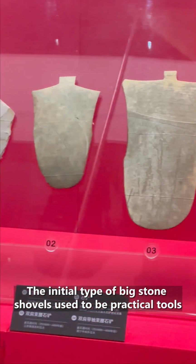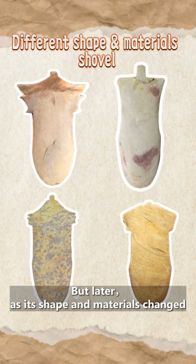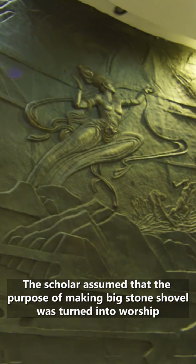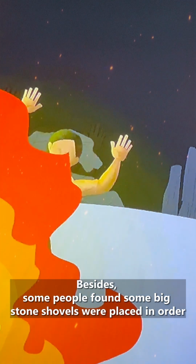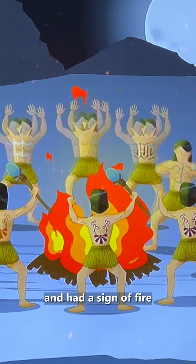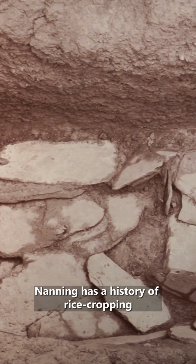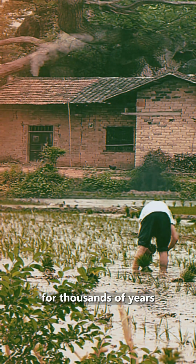The initial type of big stone shuffles used to be practical tools, but later, as its shape and materials changed, scholars assumed that the purpose of making big stone shuffle turned into worship. Besides, some people found some big stone shuffles were placed in order and had signs of fire. All this information implies that Nanning has a history of rice cropping for thousands of years.